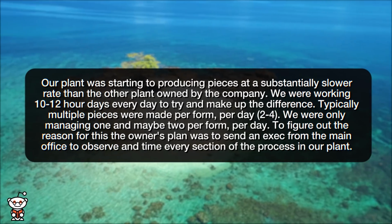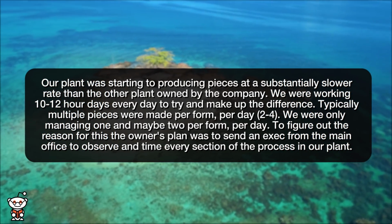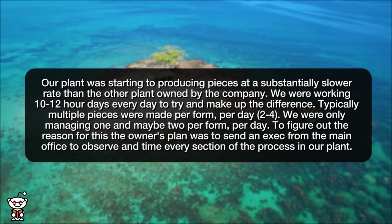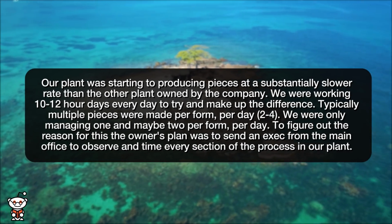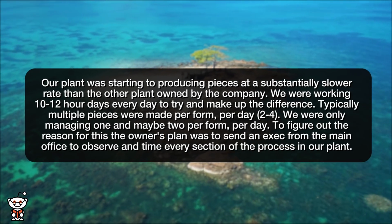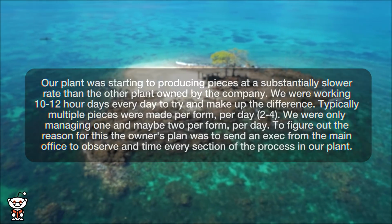Our plant was starting to produce pieces at a substantially slower rate than the other plant owned by the company. We were working 10 to 12-hour days every day to try to make up the difference. Typically, multiple pieces were made per form per day, 2 to 4. We were only managing 1 and maybe 2 per form per day. To figure out the reason for this, the owner's plan was to send an exec from the main office to observe and time every section of the process in our plant.